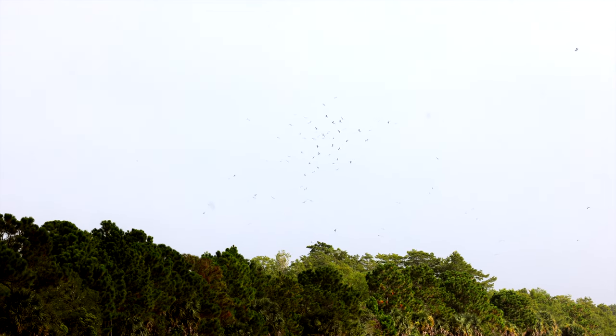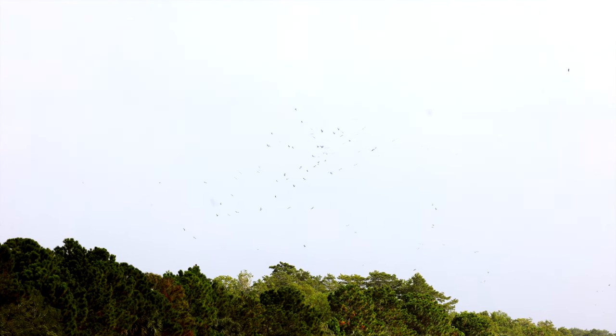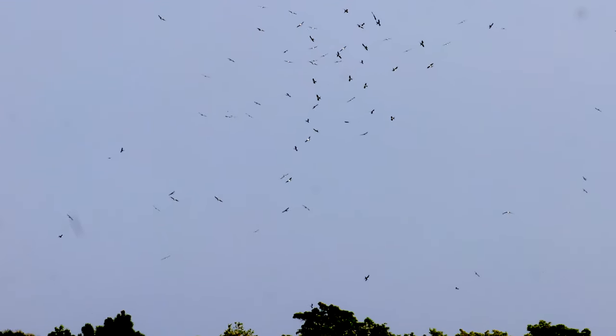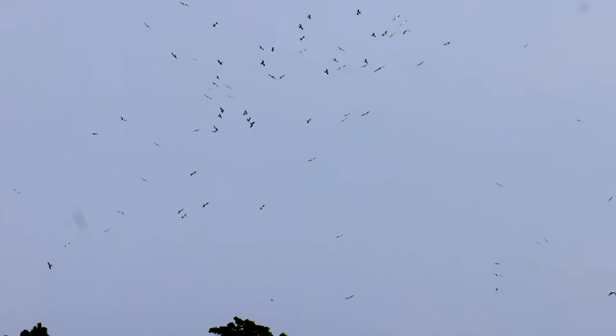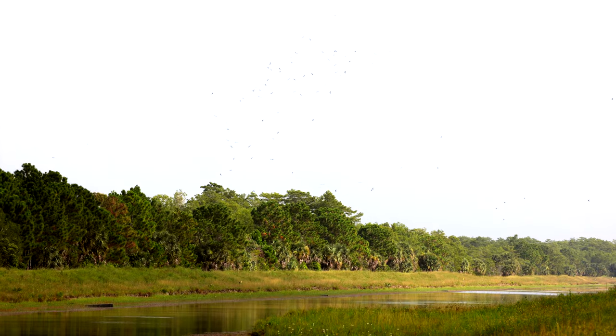Roughly 100 or so swallow-tailed kites kettling, leaving their morning roost. Wow, that's spectacular. I'm gonna have to go back sometime. Get up a little earlier. And to think, a couple days ago, I was very excited just to see two circling overhead.